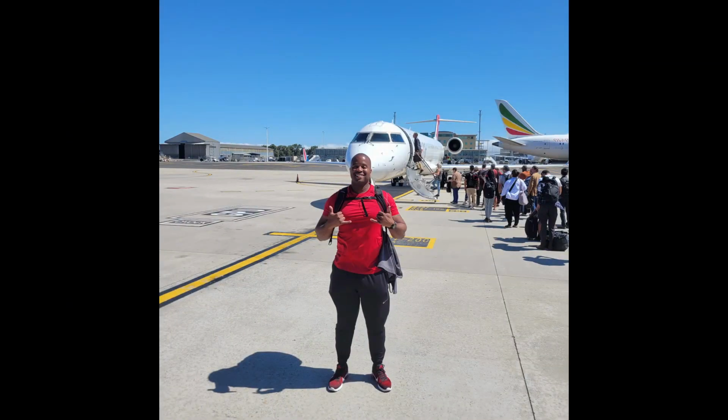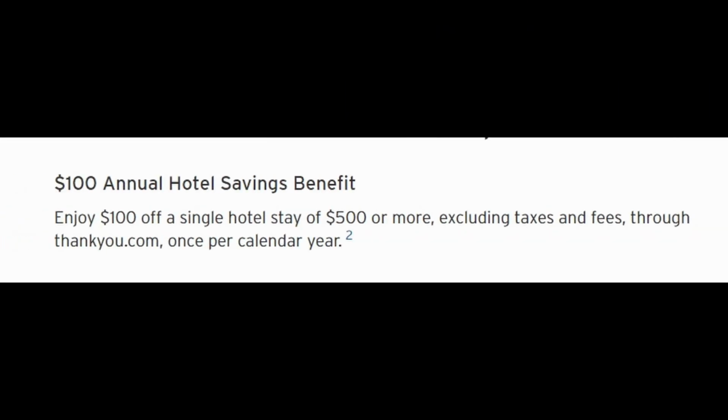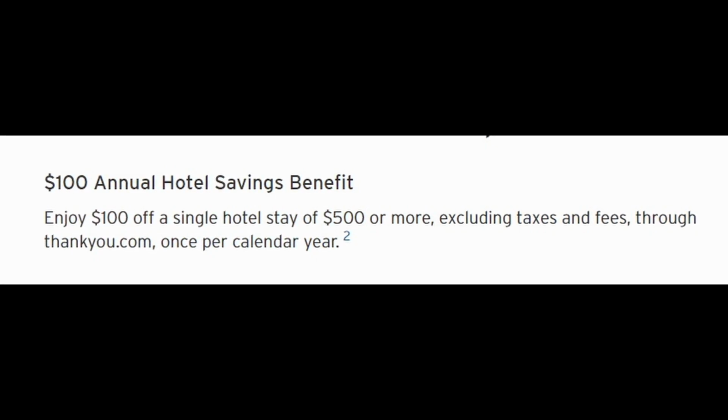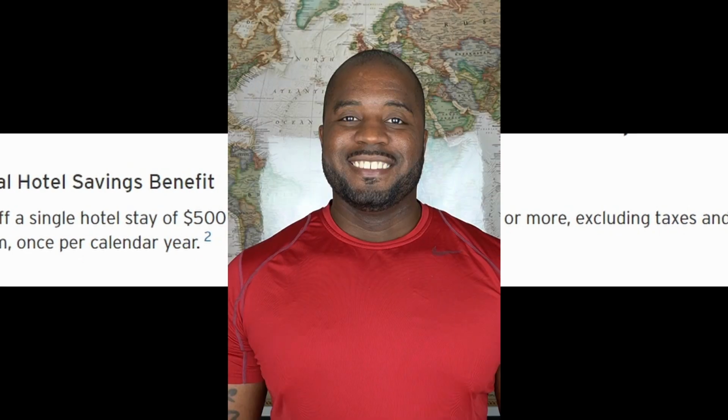Now, just like the Citi Prestige, I love Citi Thank You Points because of their wide variety of underrated transfer partners that I plan to use more of throughout the year. Also, with the Citi Premier, I'm going to get a $100 statement credit when I book a hotel stay of $500 or more through the Citi Thank You portal. This is definitely going to come in handy this summer.